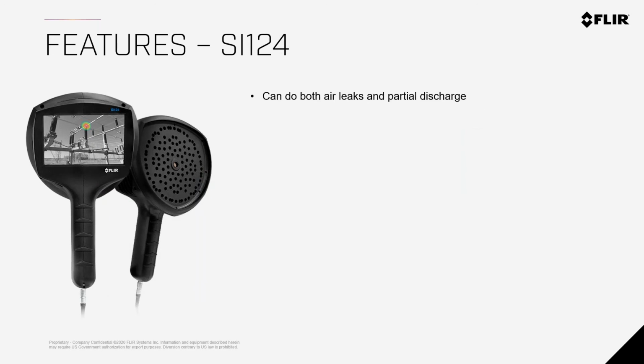So really quick, and then we'll open it up for some Q&A, but we'll just run through some of the different features of the Si124. Again, big takeaway here, it's one camera that can do multiple applications. It can do both your air leaks and your partial discharge. It's lightweight and portable. It's just over 2 pounds. It can be operated with one hand. So very easy to carry this thing around your facility and do these different scans.